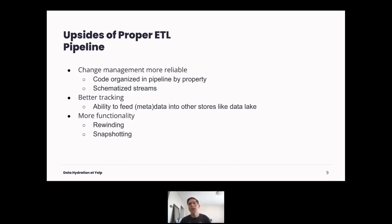And also this process gives us much better tracking of incidents. So for example, we can feed all of this data seamlessly into another data store like Redshift or our data lake and query it for things like, hey, when did this value change and what was the process that made that change, which is something we couldn't do before. And lastly, we have a lot more functionality that our old system didn't give us, things like rewinding it in time and snapshotting it and that kind of thing.